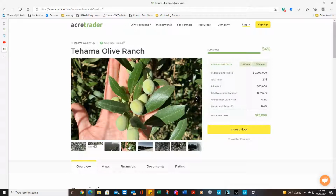Okay, and farmland, you know. Going back to my story, I wish that when I was farming we had an opportunity to jump in on something like this. I wish this was available a couple of years ago, learning about the AcreTrader platform or knowing about it, and maybe I could have worked with these guys to get some additional funding for my operation.